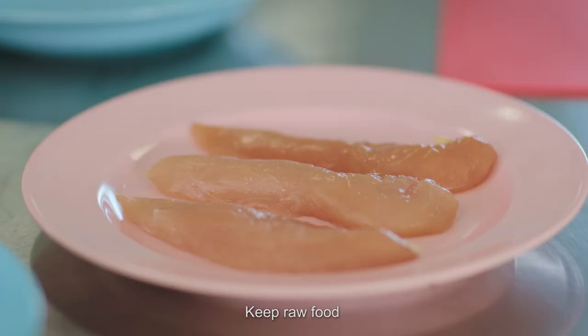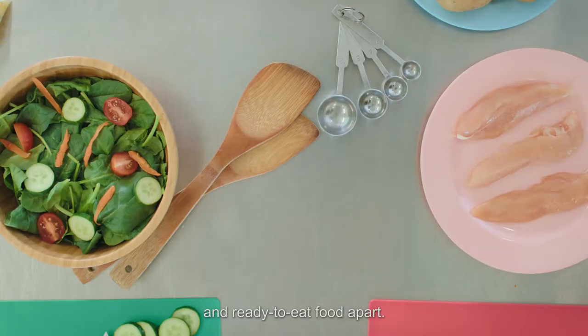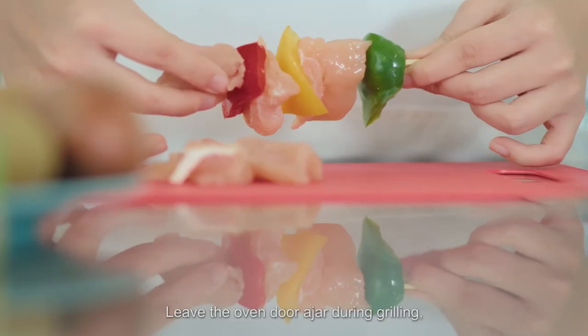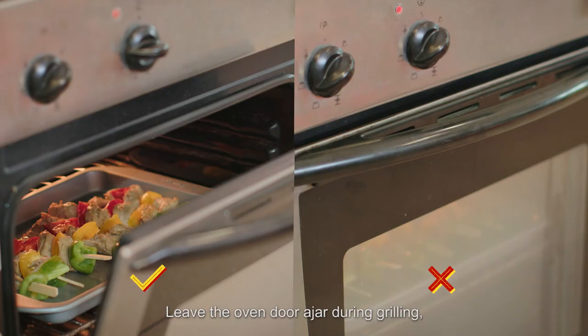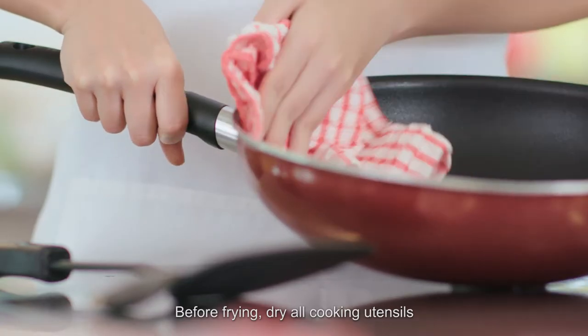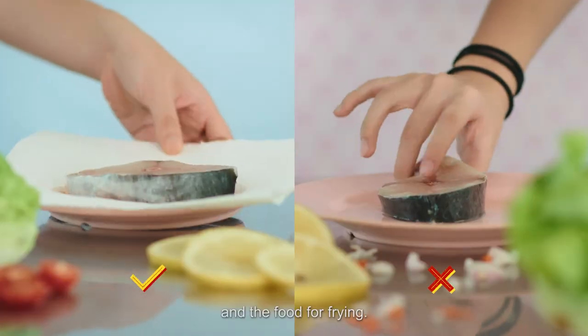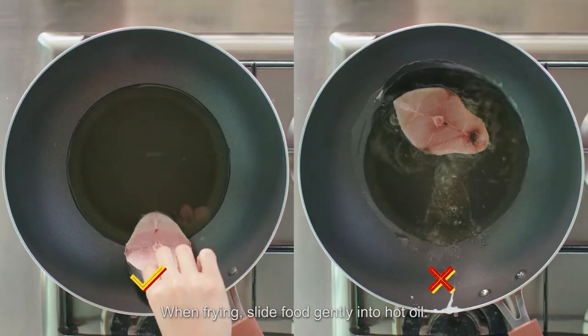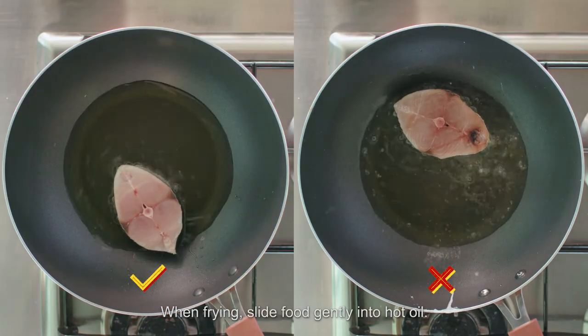Keep raw food and ready-to-eat food apart. Use separate chopping boards too. Leave the oven door ajar during grilling so it won't overheat. Before frying, dry all cooking utensils and the food for frying. When frying, slide food gently into hot oil.